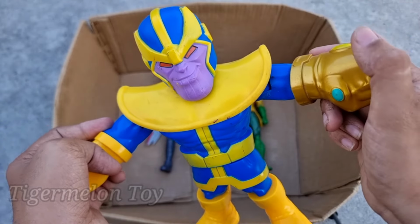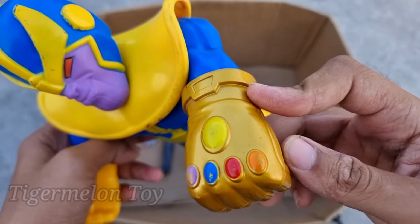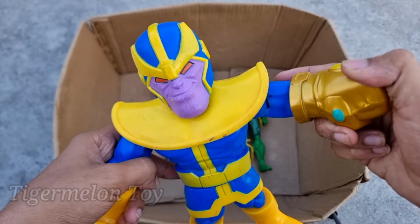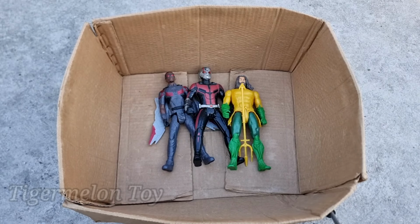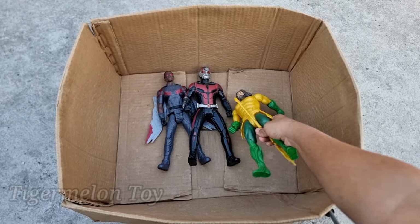Wow, guys, Thanos cartoon is super cool, guys. Look at the very cool purple skin, guys. Look at the golden gloves and diamonds in his gloves, guys. This is Thanos cartoon. Wow, he's amazing. Now, who is this one, guys?